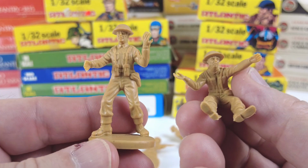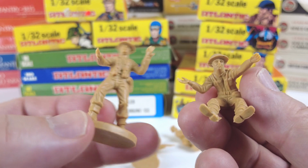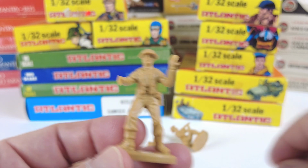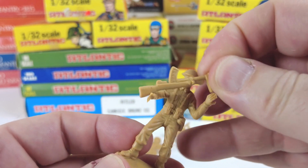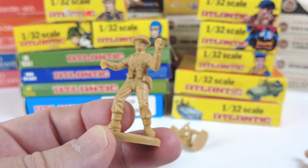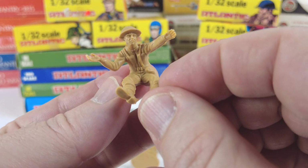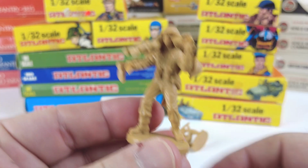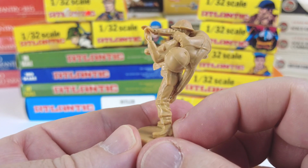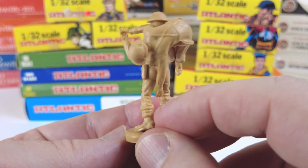When I bought this set, maybe 15 years ago or something, I just couldn't figure out what these guys were doing. First, I was thinking maybe this is the Bren gunner he's supposed to carry, but his hand is turned the other way in some weird way. And then I was thinking, what's this guy doing? It doesn't look normal. But then I looked on the internet, of course, and I realized it's supposed to go like this. And then it's actually pretty cool. He's doing the fireman's carry, carrying his wounded buddy. So that's kind of cool, actually. It's not bad.